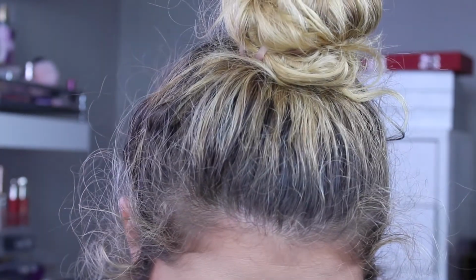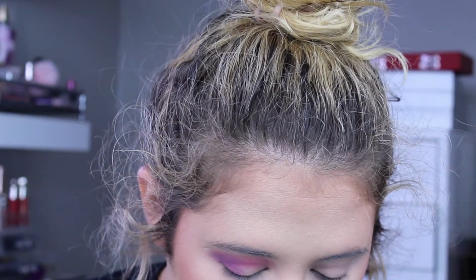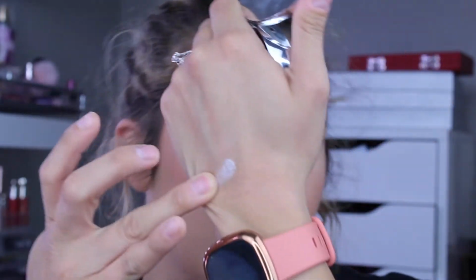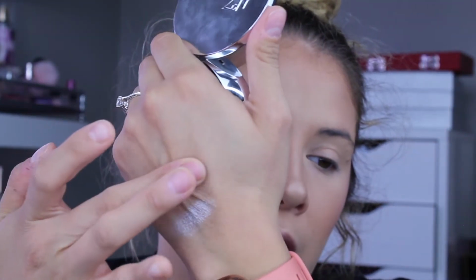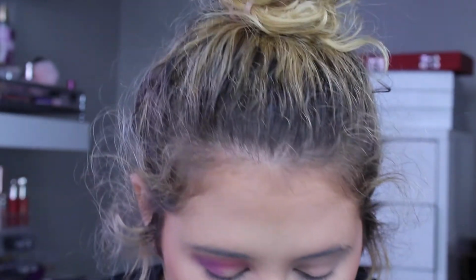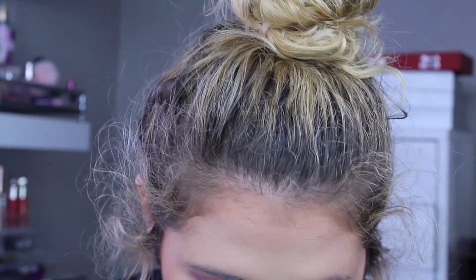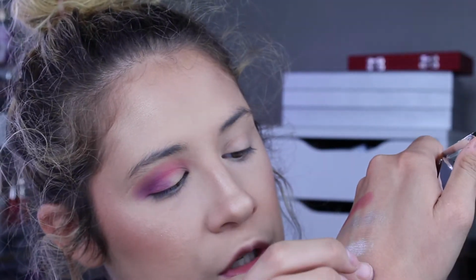There are some shimmers in here that I'm unsure how I want to use. So I'm going to swatch two of them really quickly. There is this really bright matte white shade. And then there's also this silver tone shade. So I'm unsure what I want to do, because they both look almost really similar to each other. And I wonder if I can cover my eye in a color and put something on top of it. So okay, swatching another shade over here.